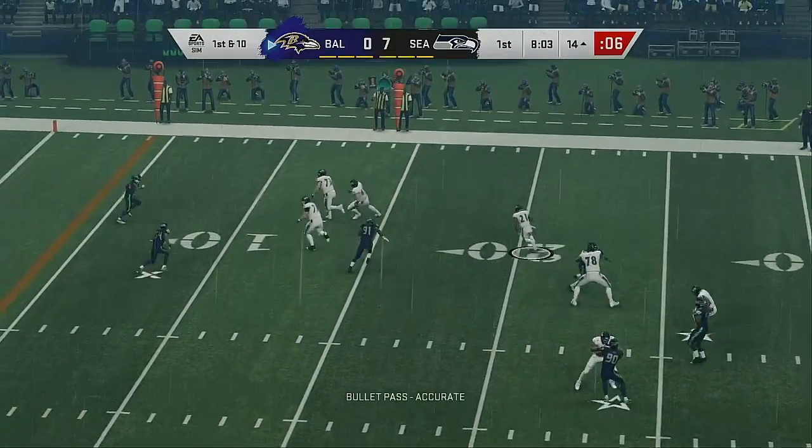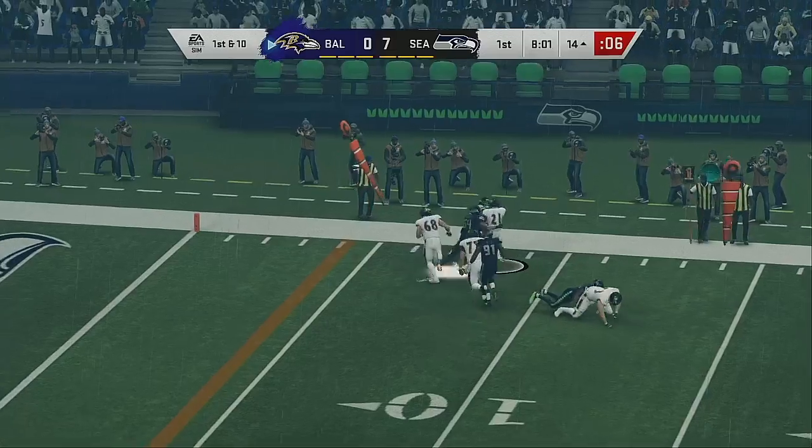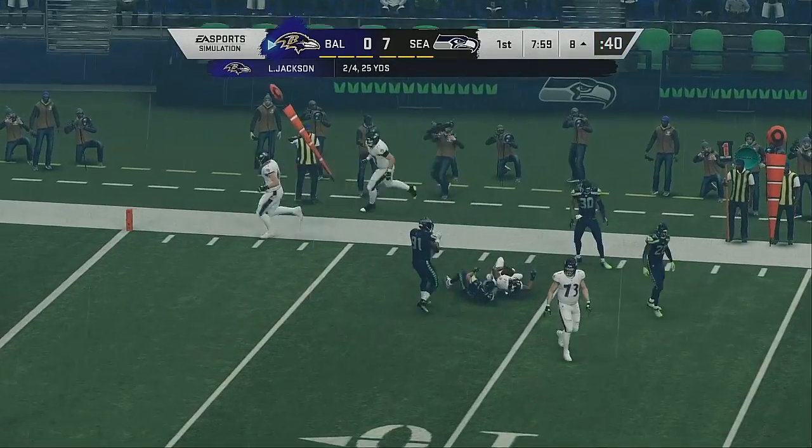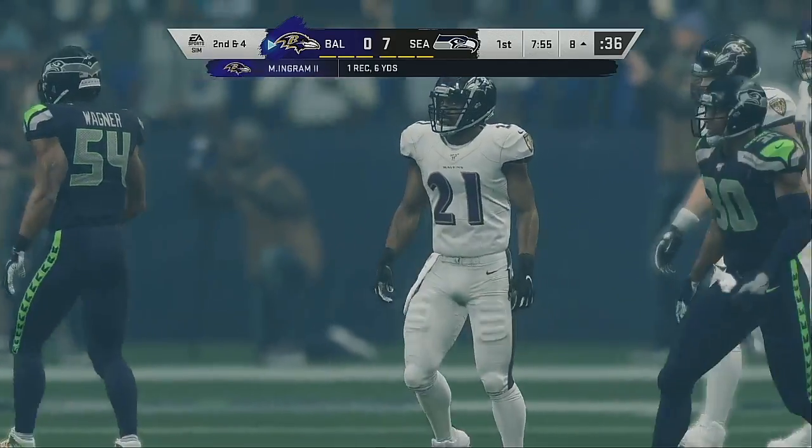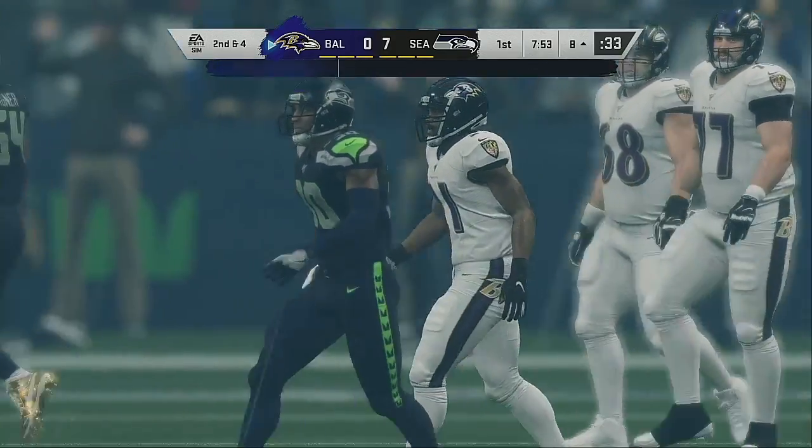The red zone now. Here's Jackson on first down. They go screen. This is Ingram. And he's able to work it here to the 8-yard line. A nice little screen. They get six on first down.